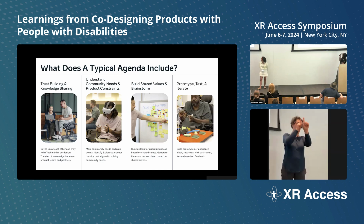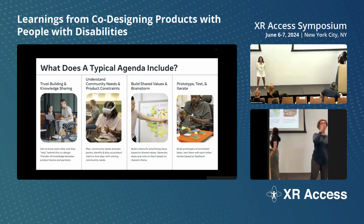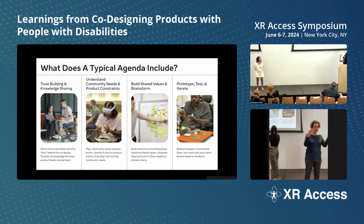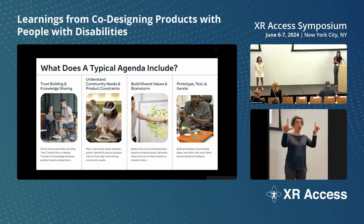And then finally, we get to prototype, test, and iterate. So this can involve all sorts of things, whether it looks like arts and crafts, as seen in this final photo of Paul building with all sorts of styrofoam, to drawing, creating something on the computer and beyond.